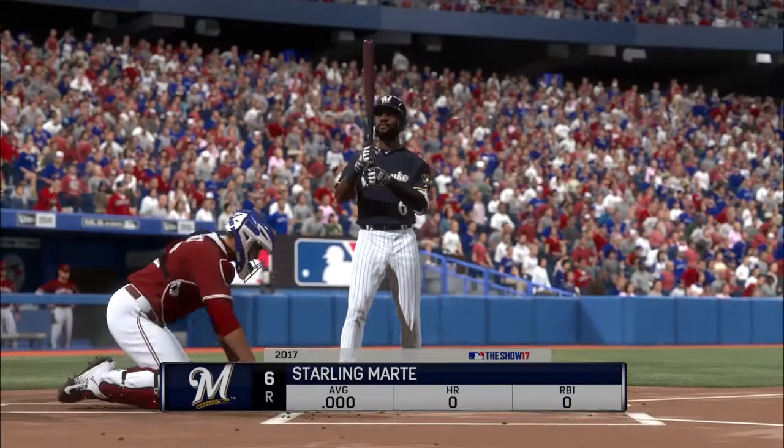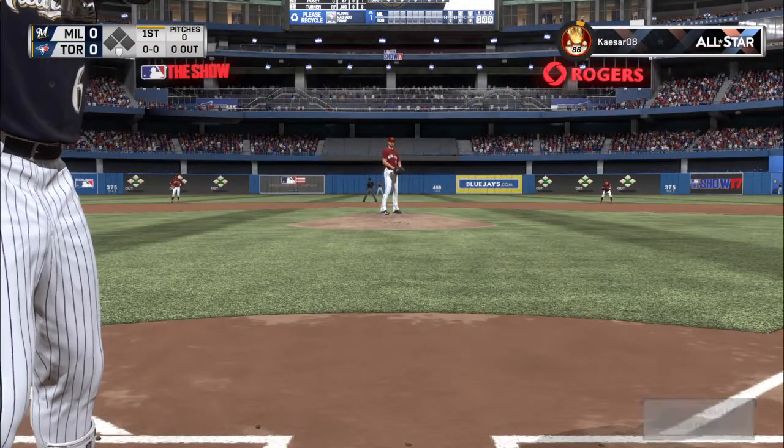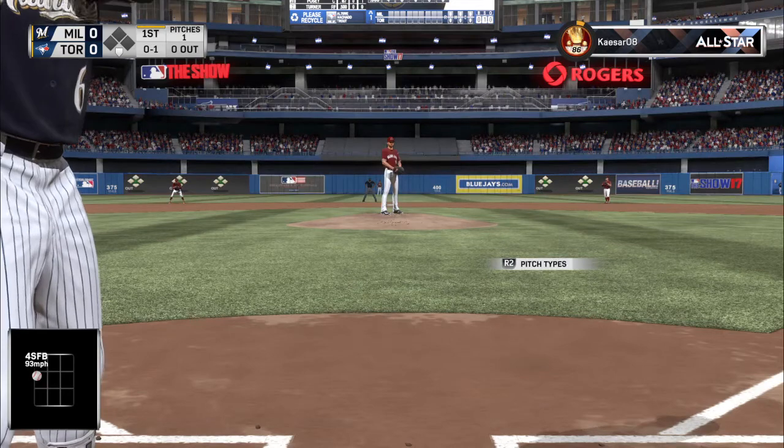Here's Starling Marte, and we are set for baseball here this evening. Leading off for the Brewers, center fielder number 6, Starling Marte. And a cold strike on the game's first pitch as we bring you this one here tonight.